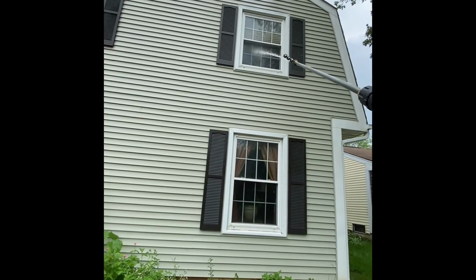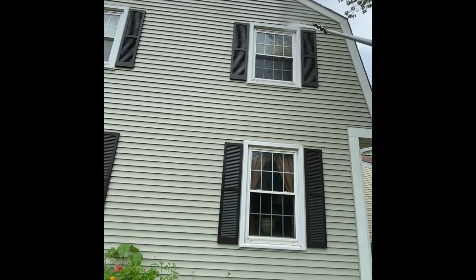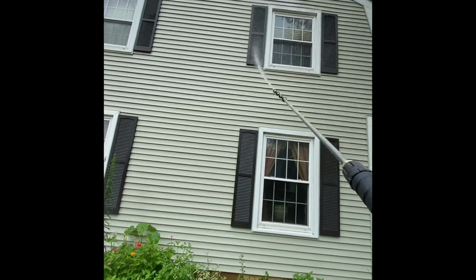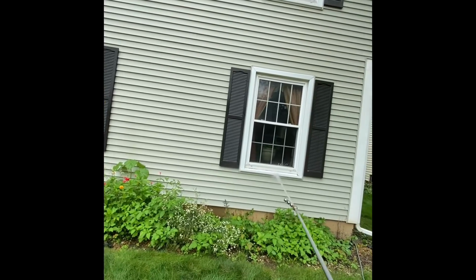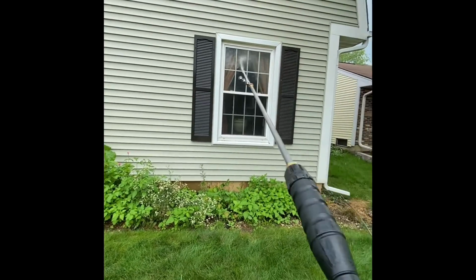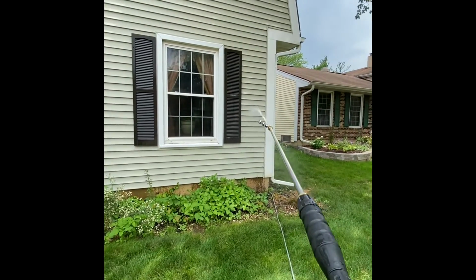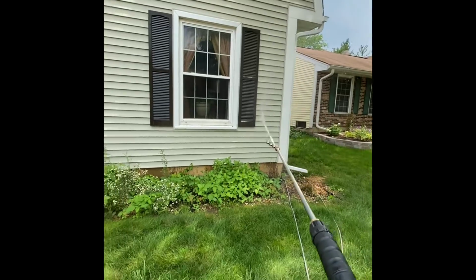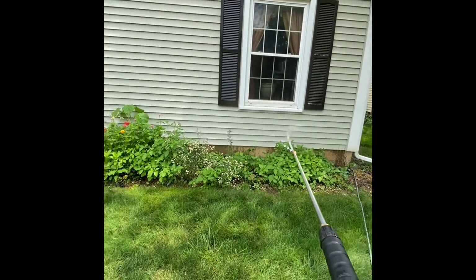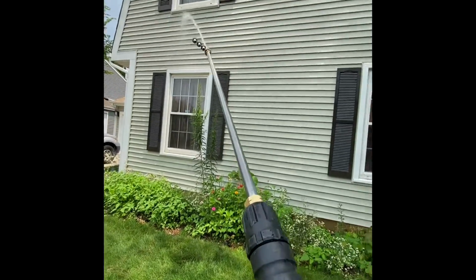Windows a little bit. Getting all of that dirt off. All that. Dirt's just melting away. Alright. I'm gonna hurry up and finish this up.